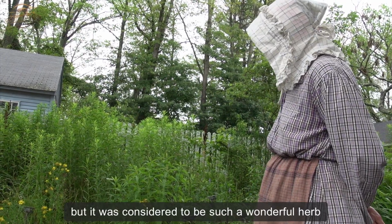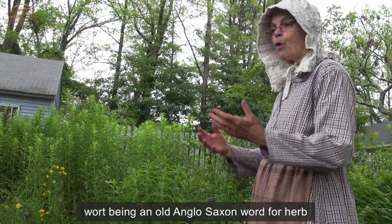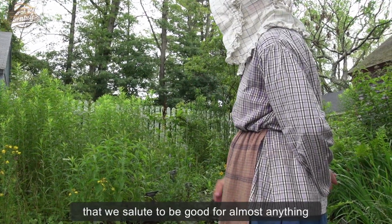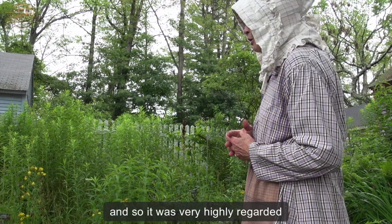But it was considered to be such a wonderful herb that it was also called thoroughwort. Wort being an old Anglo-Saxon word for herb, like the soapwort. Thoroughwort was a plant that was believed to be good for almost anything, and so it was very highly regarded.